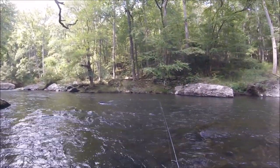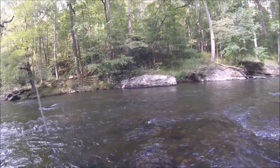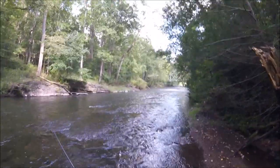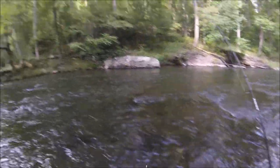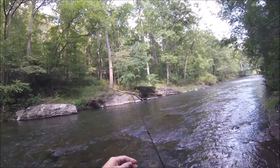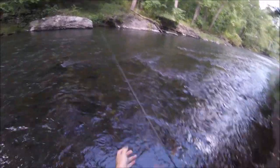I think it's about time to move on. Let's get on out of here. I'm not getting anything, and we're standing right here on top of the bridge. We've got a mile or more before we get up to the dam, so let's go see what else we can do.